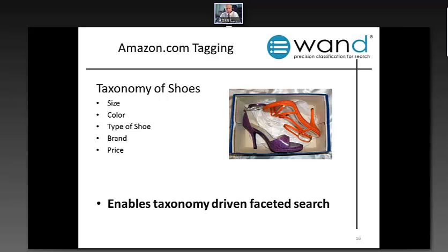Didn't matter whether it was searching for a pair of shoes, a computer, a television. The taxonomies were always there on the left-hand side of the screen to enable you to refine the results for those that are relevant to you. Enabling of taxonomy-driven faceted search. Imagine having that same ability to find enterprise documents.